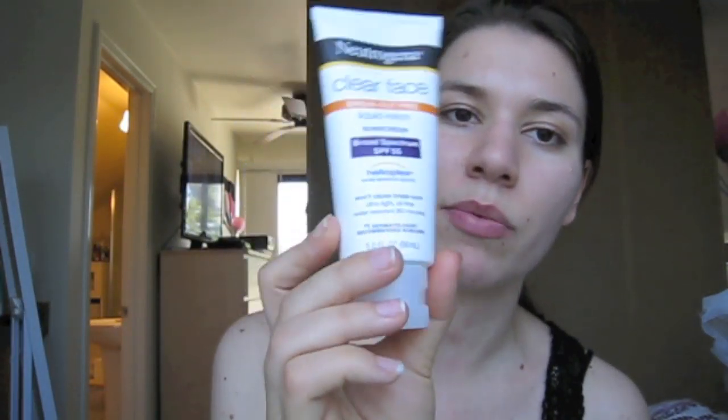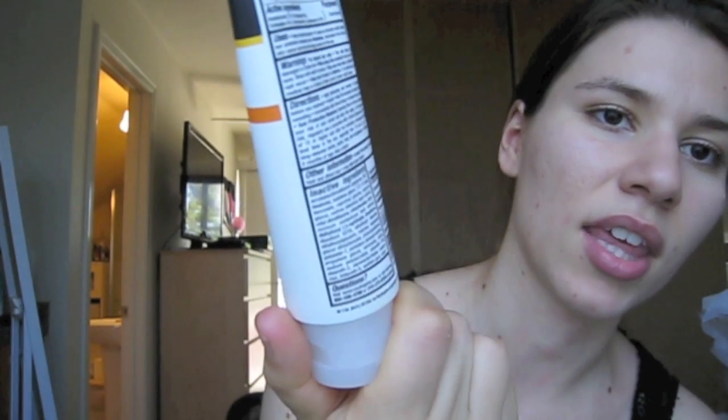But for $10 from a drugstore, I would definitely say, if you have acne prone skin, give it a go, try it out, because especially now that we're almost in June, you do want a sunscreen, and SPF 55, you can't beat that. You're getting great protection, and it's a pretty reasonable bottle for $10, I think. I've been using this for a month, and it's probably about half full now, because I use it religiously every single day. Give it a try, and let me know how you like it.